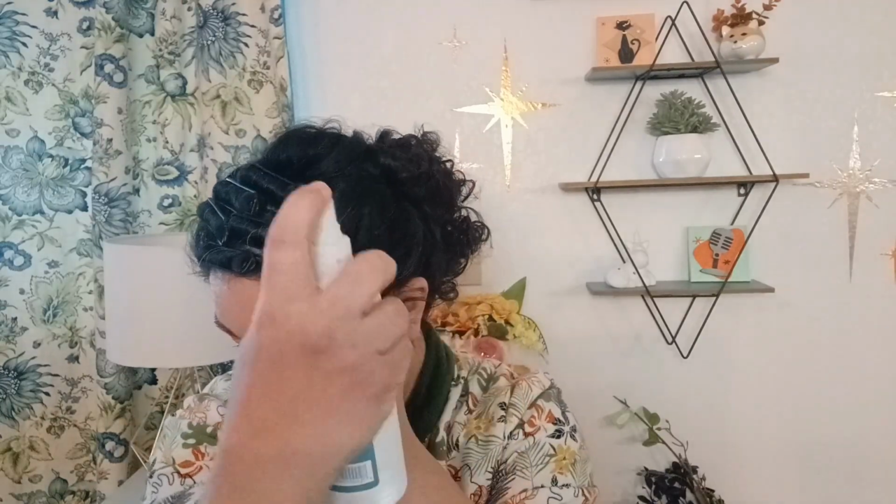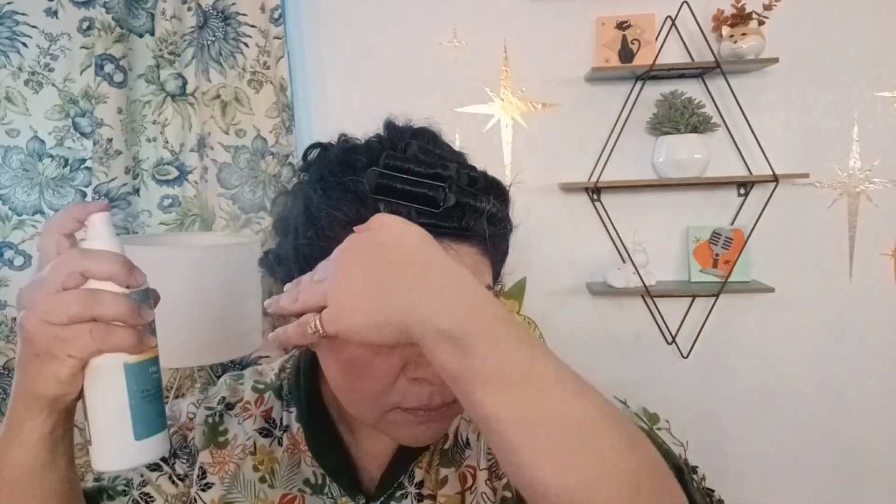Once that side is finished, I'm going to do the same thing on my other side. Now that those sides are done, I am going to spritz my hair just so that it'll help to put it in place, keep it in place, and help with those flyaways that you see I have trouble with. I always have trouble with flyaways.